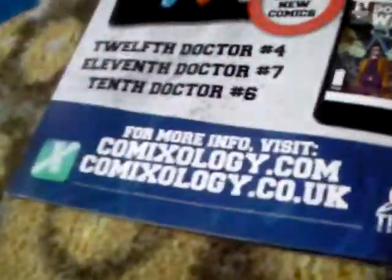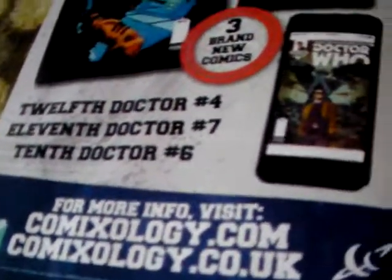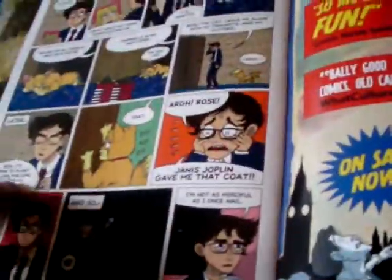Then on the back, you've got the comics for all 3 of the modern Doctors. Basically they have these Titan comics, and it's saying that you can get them all in digital format as well as physical.